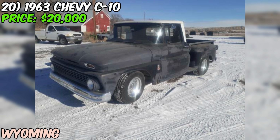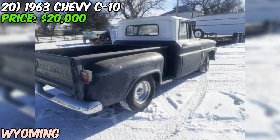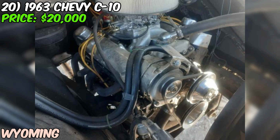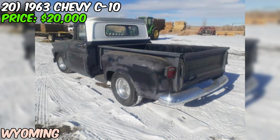The power runs through a turbo 350 transmission with a 3,500 stall converter, so this truck is definitely built to move. And stopping power? No worries there with the Camaro front-end conversion giving you modern disc brakes. With only 48,000 miles on the clock and a clean title, this is a turnkey classic truck with serious performance upgrades that you can drive and enjoy immediately. At $20K, you're getting a ton of custom work and performance for the money.